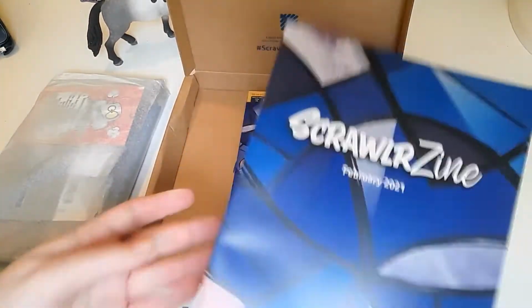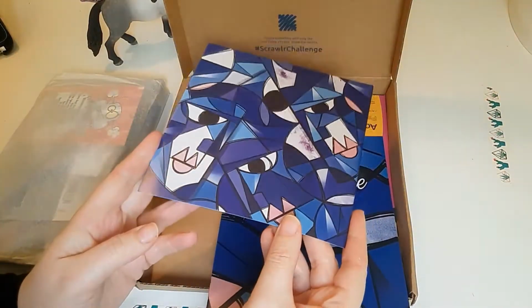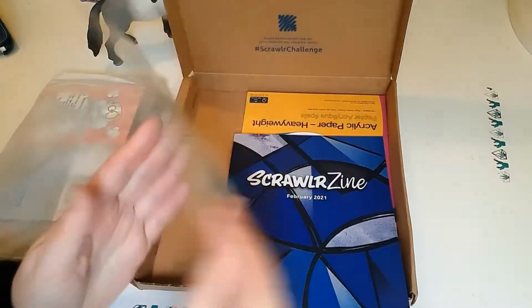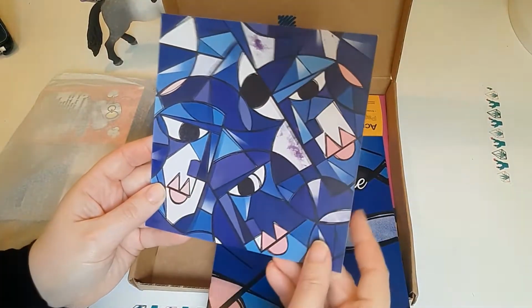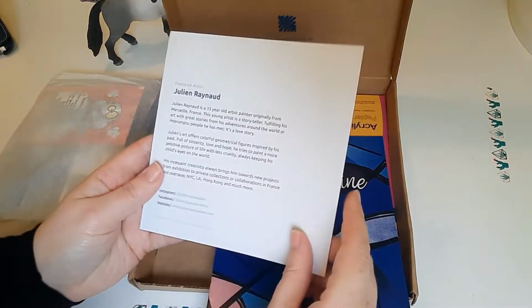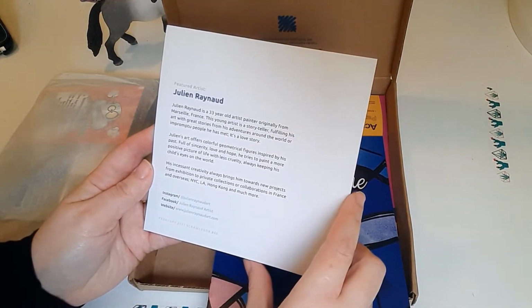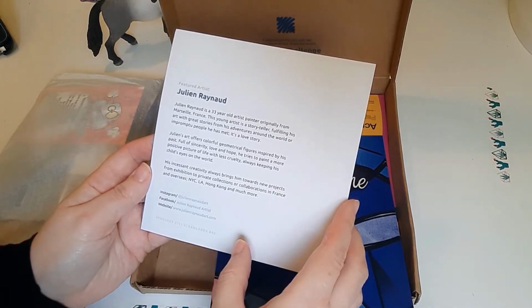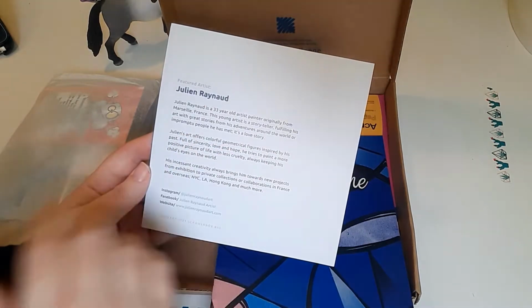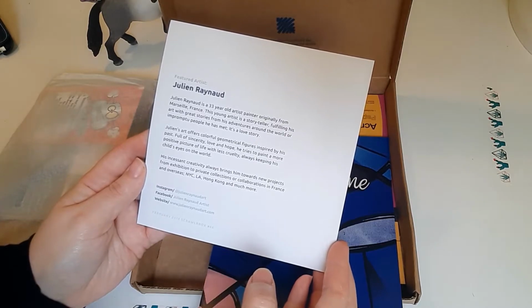And then we have the ScrawlrZine. Now we have our, oh, this is the art print you do every month with the box. So let's see, very nice colors. I assume we're getting these sort of colors, which is right up my alley. Julian Raynaud, I apologize if I've gotten that name wrong. Julian Raynaud is a 33-year-old painter originally from Marseille, France. This young artist is a storyteller, filling his art with stories from adventures around the world or impromptu people that he met. It's a love story.